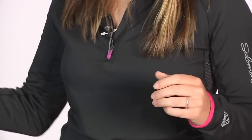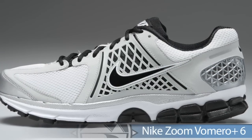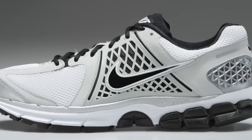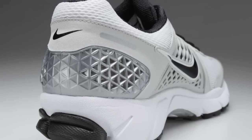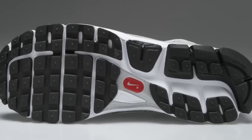Taking a step up in comfort, we have the Vomero 6. This update has even more plush and premium cushioning underfoot, giving you a really great high mileage daily trainer. Standard Nike fit and feel, really comfortable on your foot. This will take you many miles, the Vomero 6.